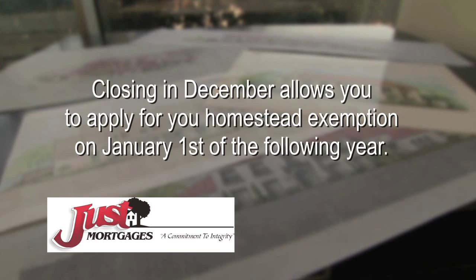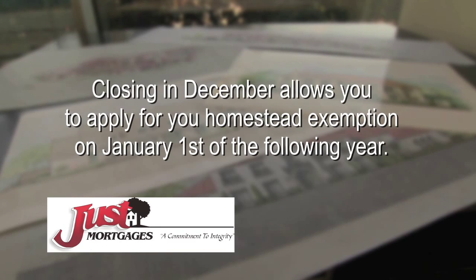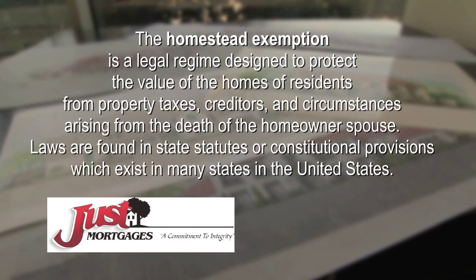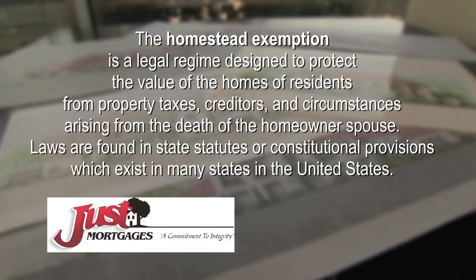Hi, I'm David Bradley, and this is your Mortgage Minute. Is there any benefit to closing your home purchase in December of the current year over waiting until January of the next year? Absolutely. When you close in December, you're able to apply for your homestead exemption the following January 1st. If you close in January, then you would not be able to apply for your homestead exemption until January the following year. You'd lose a whole year of property tax reduction by waiting. In this case, good things don't come to those who wait.